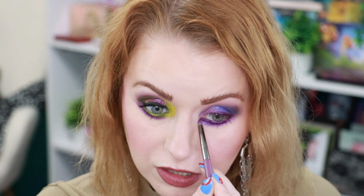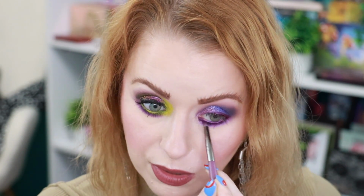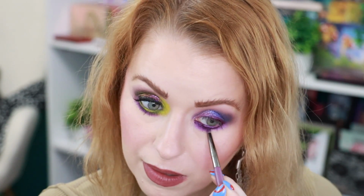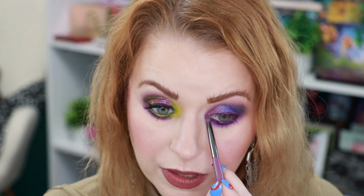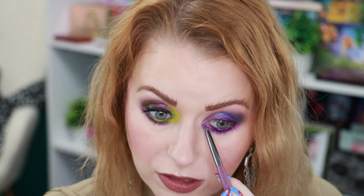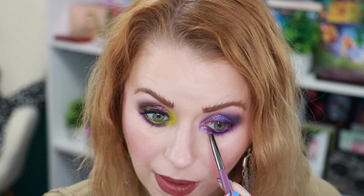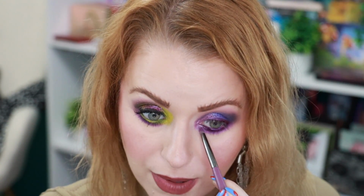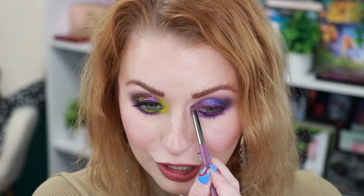Now I'm taking the shade Northern Lights and just reblending down here on the lower lash line. Going in with Martian Candy just to add that back to the inner corner. And with that, I just need to pop off camera to add mascara and make sure everything looks good, and I'll be right back to show you the completed look number 2.